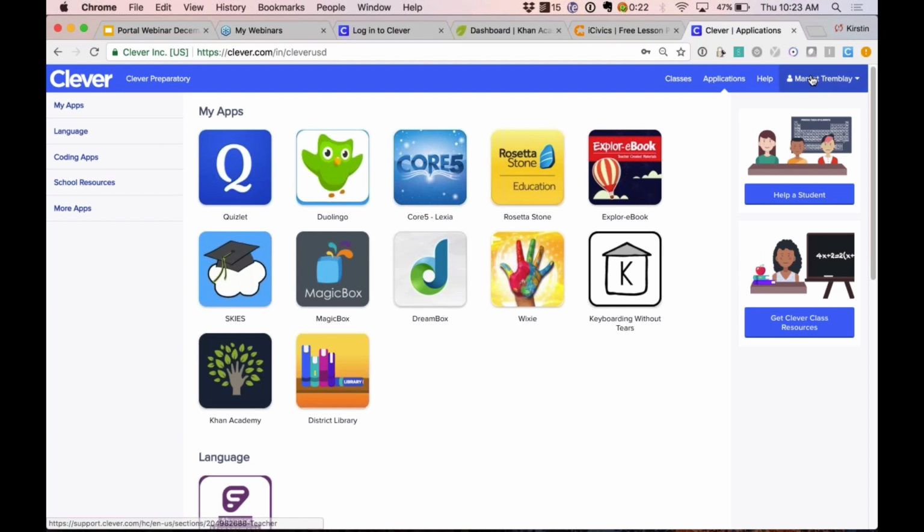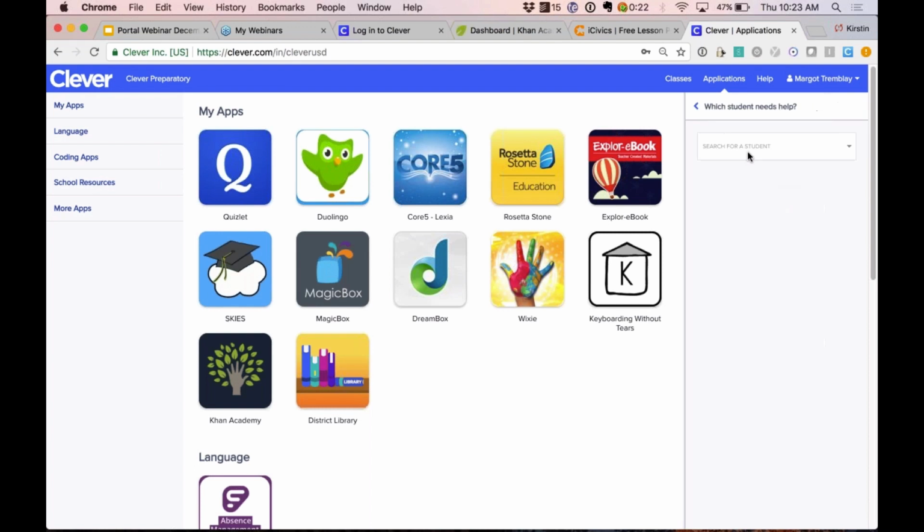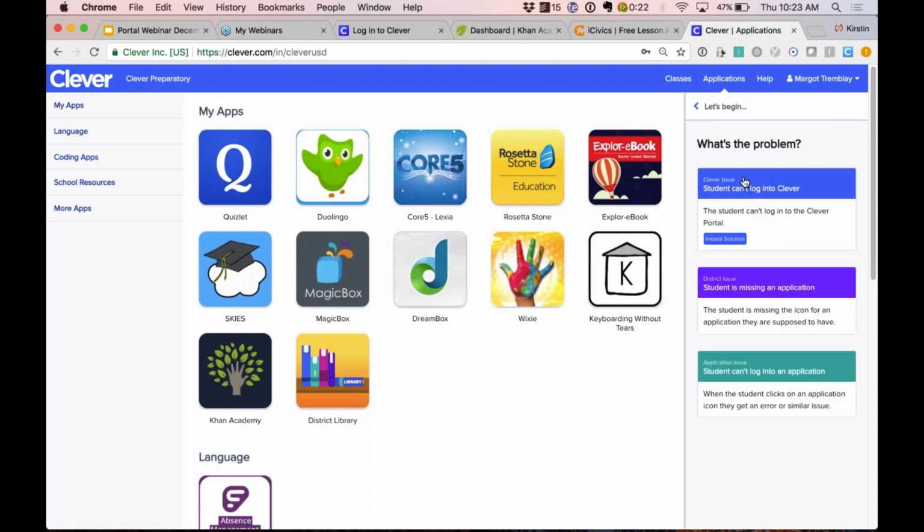I've now logged in as a teacher, so I'm logged in here as Margot, and you can see that this primary portal experience looks pretty similar to the student experience, but I've also got these resources on this sidebar. So this top resource is a troubleshooting wizard for teachers. If a student is having difficulty logging into Clever, they are going to be able to access some solutions.